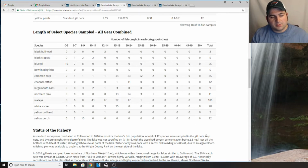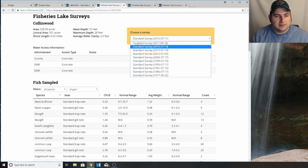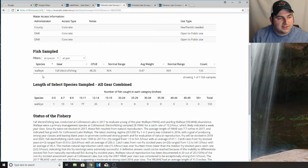Now again, remember there are different surveys here that you can check out. It looks like there's even a targeted survey. I think it was, oh, they targeted walleye here. So yeah, this actually gives you a little bit better number. When they do this electrofishing, they're targeting one species. They got 133 in their target. But you can tell here that the population is a little bit smaller than what they found. But again, it goes to show you that this lake does have a decent population of walleye.